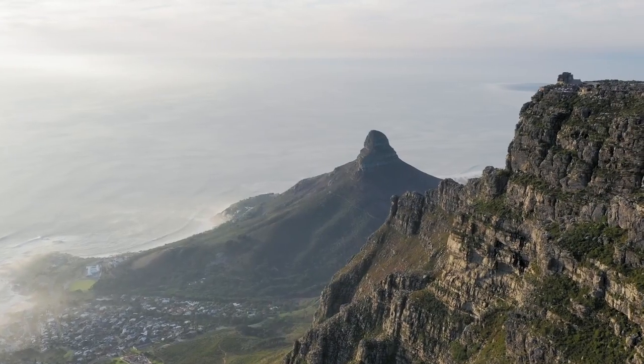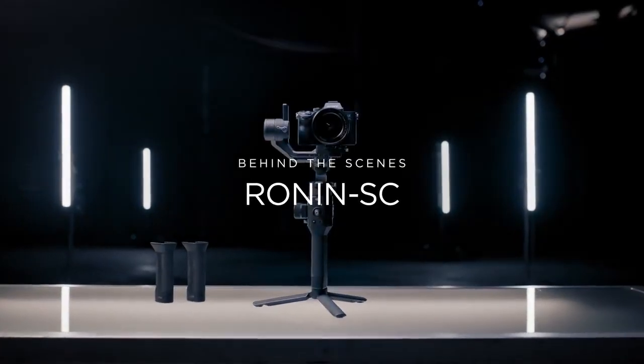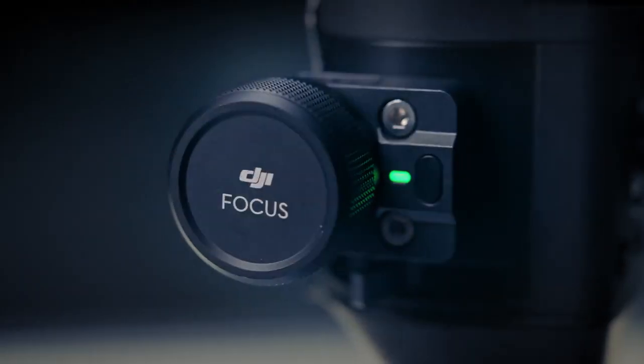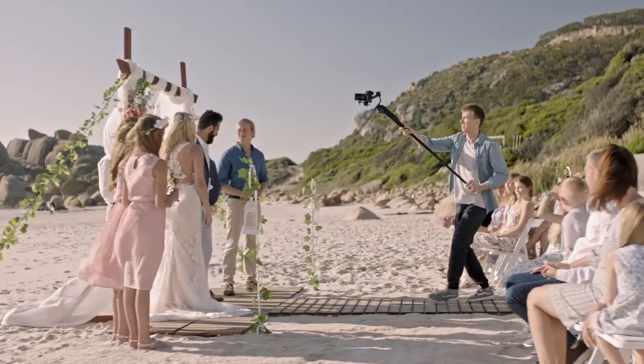We're here in Cape Town, South Africa, shooting the commercial for the all-new Ronin SC. We've chosen each beautiful location to showcase the various features. We took what users liked about the Ronin S and packed them into a more compact and lighter product. One of the most important aspects was to reduce overall weight without compromising power.